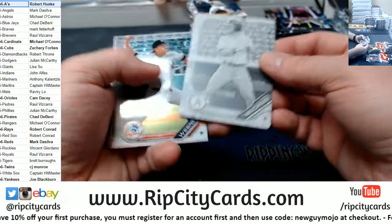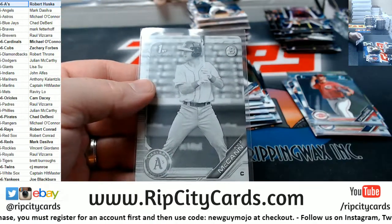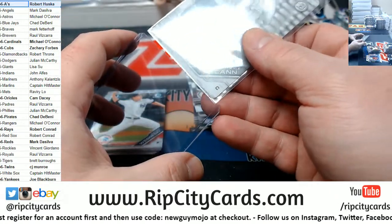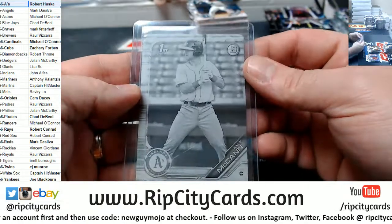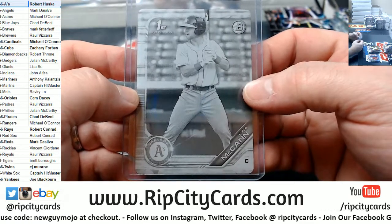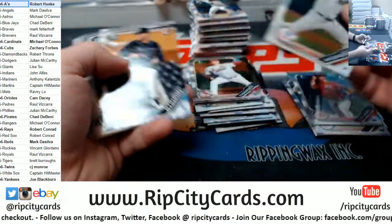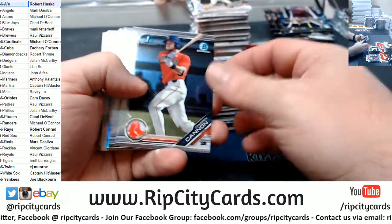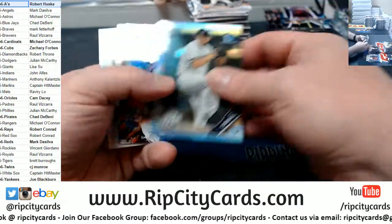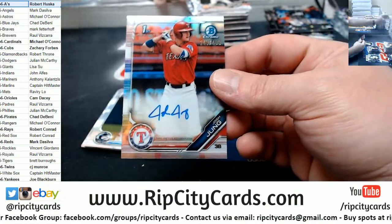And an A's plate for Kyle McCann. It is a black plate. We all know that black is the best plate to have. So nice one for the A's. Technically a 101. So if the A's had not had that autograph, that would have been a hit. Rangers refractor autograph for Josh Young.